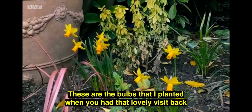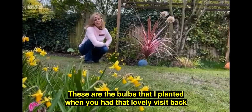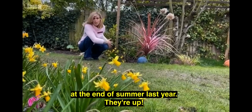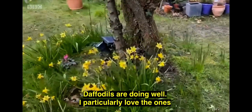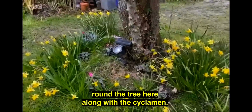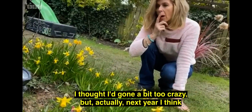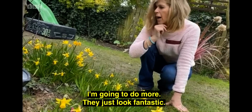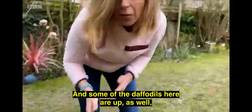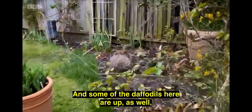These are the bulbs I planted when you had that lovely visit back at the end of summer last year. They're up. Daffodils are doing well. Particularly love the ones round the tree here, along with the cyclamen. I thought I'd gone a bit too crazy, but actually next year I think I'm going to do more. They just look fantastic. And some of the daffodils here are up as well.